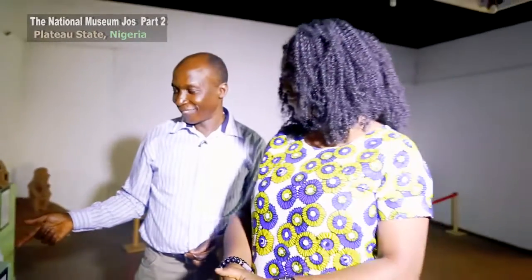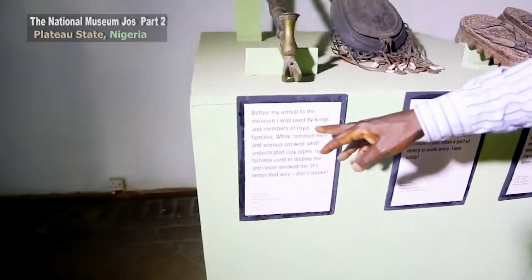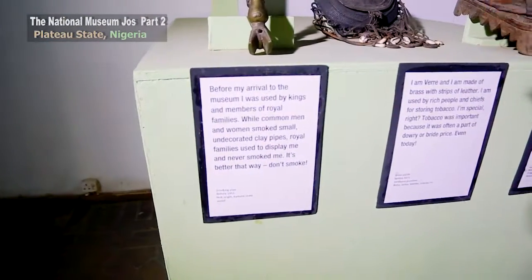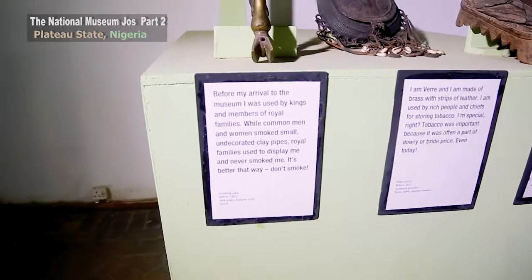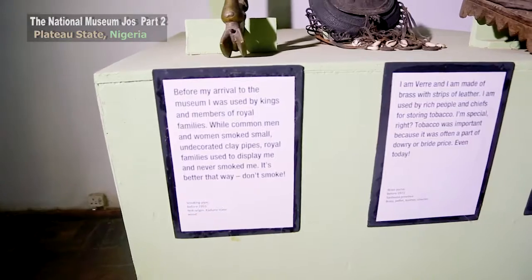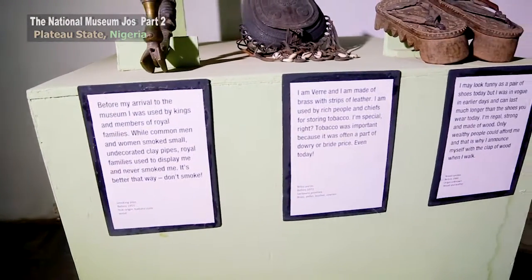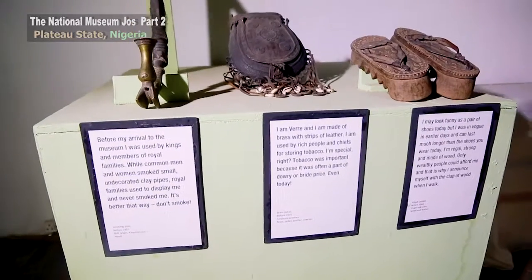It's amazing the kind of shoes they wore back in the days. Yes. Before my arrival to the museum, I was used by kings and members of the royal families. While common men and women smoked small, undecorated clay pipes, royal families used to display me and never smoked me. It's better that way. Don't smoke. So these were for decoration.